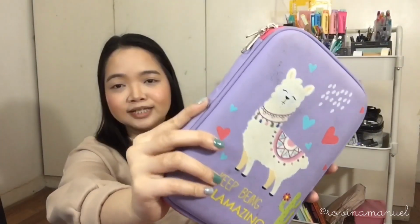Sobrang trip na trip ko siya kasi nga, medyo may pagka-hard case siya eh. Tapos, puro yung mga pencils pa namin. Like, we do yung manual sharpening eh. So, parang you have to be careful for the lead. Pero, yan, super love ko tong pencil case na to. I think I got this sa SM Department Store lang.